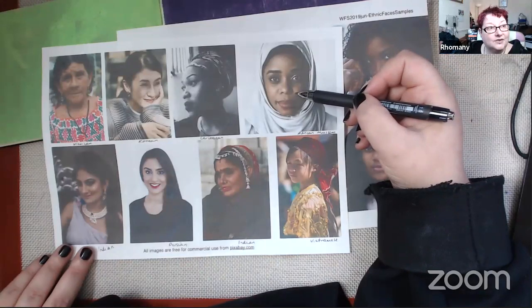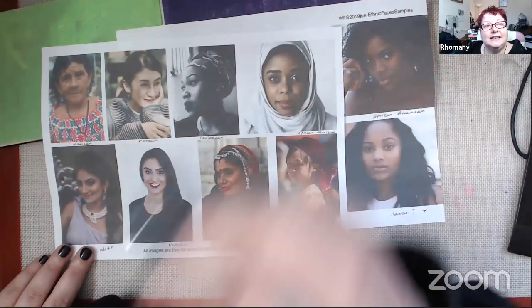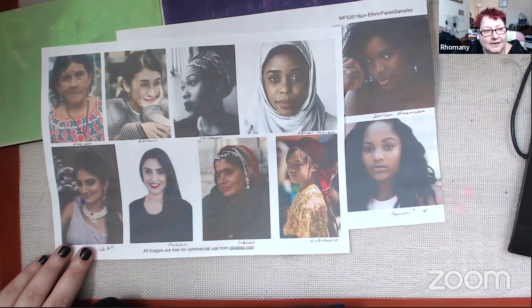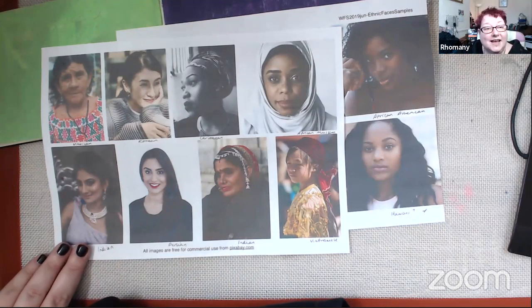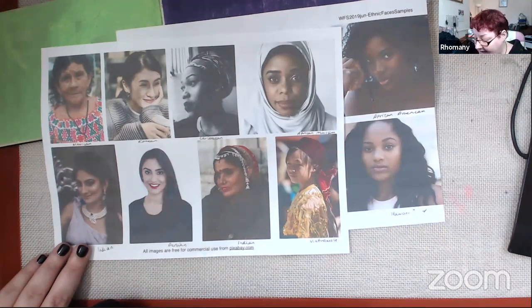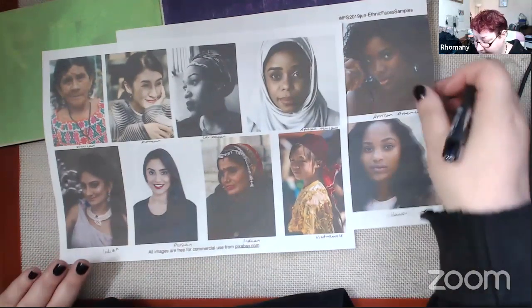Usually when you think of African-American women, you would automatically think, oh yeah, they have bigger noses. We're kind of conditioned to think that somehow. They don't really have bigger noses. They have different shaped noses. But what it mostly is that the width of their nose is different.